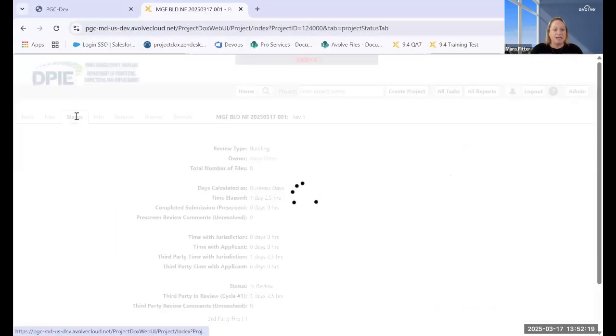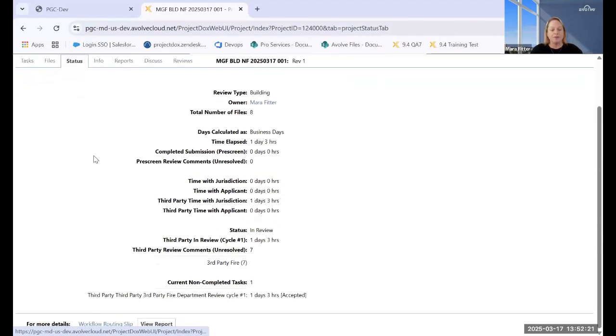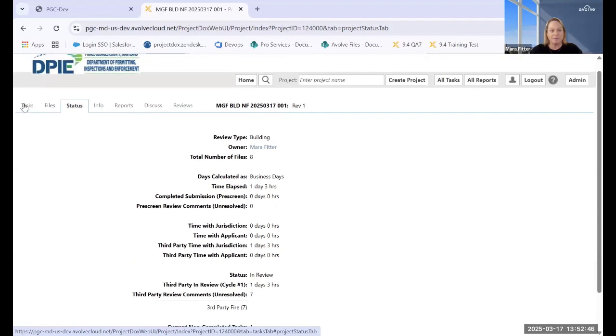I'm just going to pop back into the status tab to show you a little bit of the difference here. So we can see the third-party review comments unresolved. Well, third-party fire has 7 unresolved comments. Third-party department review, this task still has, it's accepted, but it has not been completed. They have not put in any kind of comments yet. Okay.